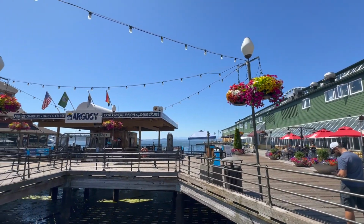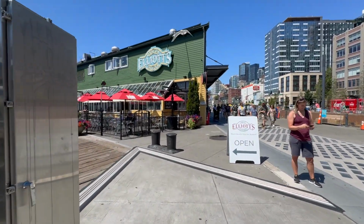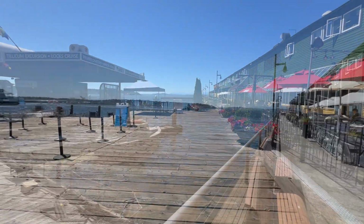And there it is. Those are the Olympic Mountains in the distance, and just a beautiful place. Let's head out on this pier and we'll show you just a little bit more.